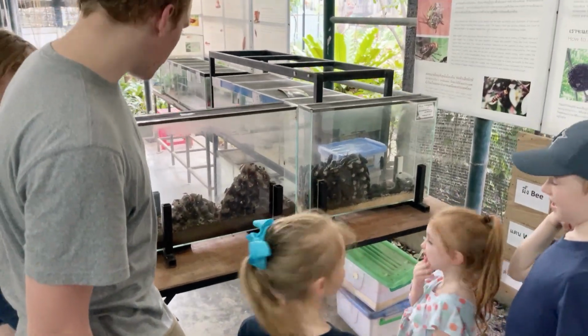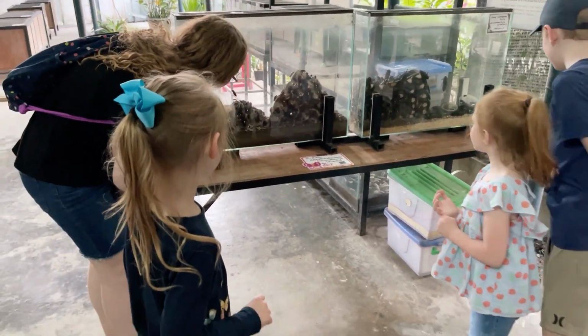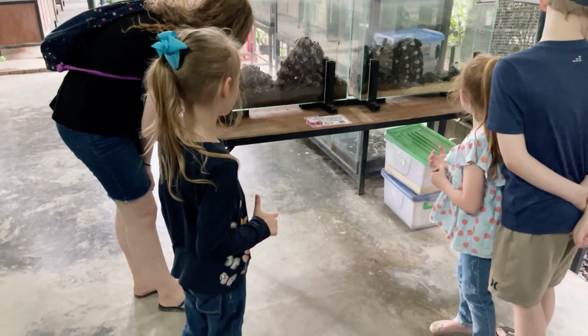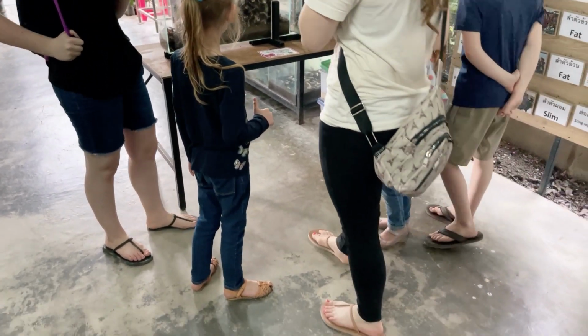Guys, what is that? The roach cage. Oh, the roach cage. I'm not even gonna get any closer. That is, oh. I had a roach in my bug's life. Not gonna be able to sleep tonight.